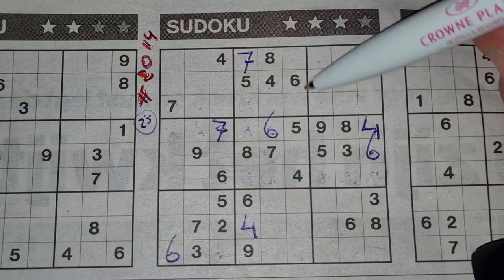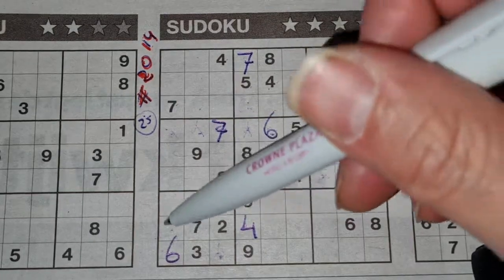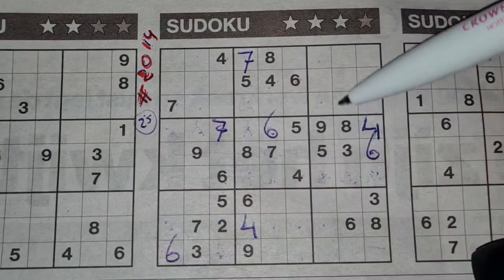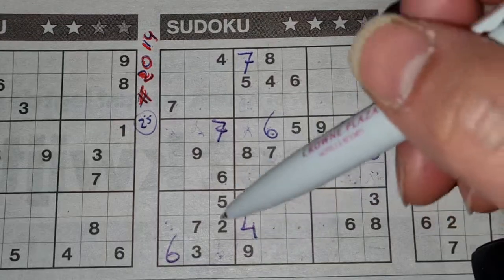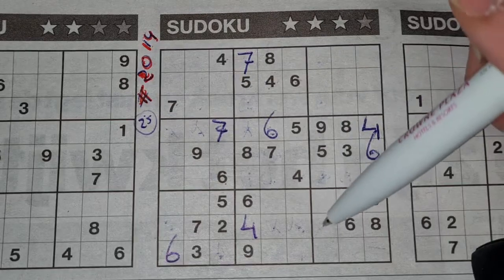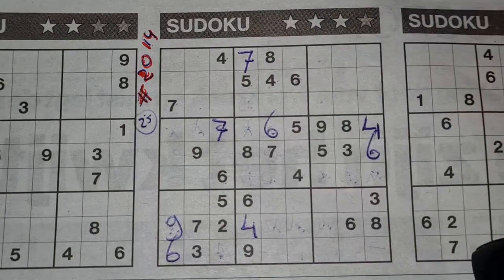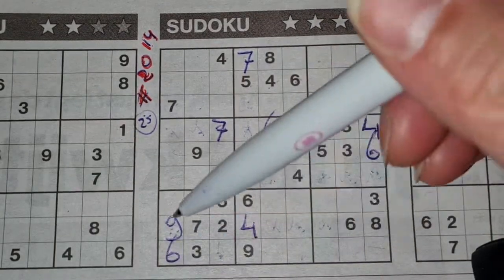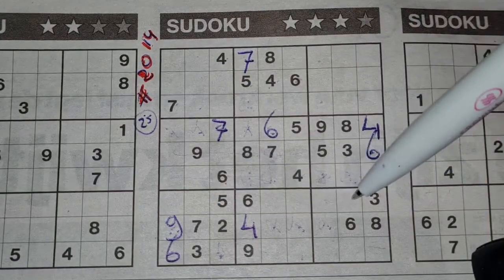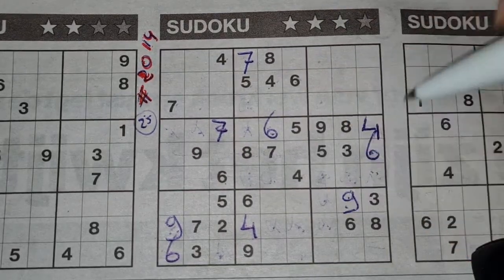Let me see. 1, 2, 3, 4. Four missing numbers in this row. One of the missing numbers is a 9. We see a 9 in this big square, so no 9 in these two boxes. Here also a 9, so no 9 in that box. One box left for the 9, should be there. So we have a 9 in the last row, 9 in the row above, and so in that row, the only two places for the 9 should be here. Oh, there we see a 9, no 9 there, 9 should be there.